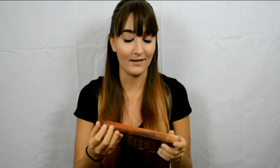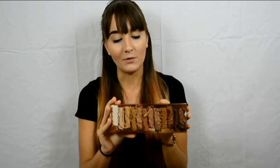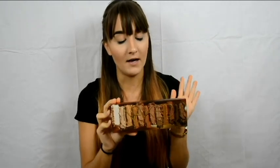I love this palette. I fell in love when I first saw it, and I knew I had to have it, and now I do. And it's actually the first thing I bought from Urban Decay. Moving on to the lips, I'm a little lipstick junkie.